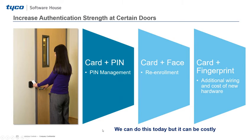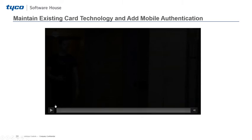So what we've done, if you go to the next slide, we have a short little video of our partnership with Duo. What if we could maintain our existing card technology and add mobile authentication? So Rick, if you press the little triangle in the bottom left-hand corner, it will play.